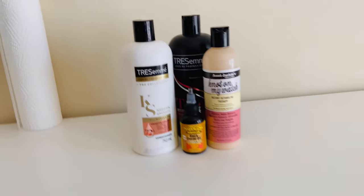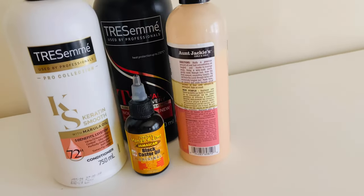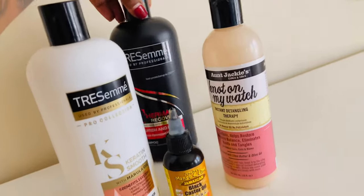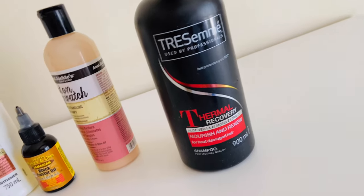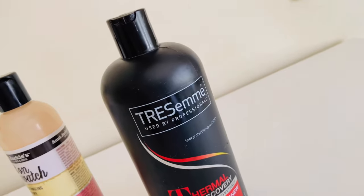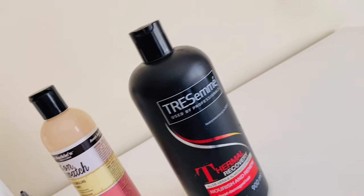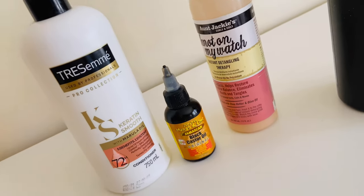Okay, you guys, this is mainly all the products that I use on my daughter at the moment. For about a year now, this is what I've been using. I use Tresemme shampoo, this one, to shampoo it. I go in deep with it. I've been using Tresemme for the past 5-6 years on my own hair as well. It's what I've been using on Hazel's hair since she was 1 or 2 years old. And then I use Tresemme Keratin Smooth conditioner.